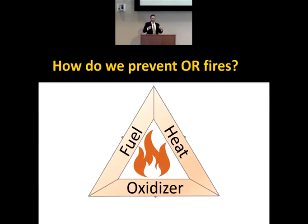And so how do we prevent this? Let's really get into the meat of what you and I as clinicians can do every day to prevent these. And to do that, we have to go back to maybe middle school when we learned about the 3 ingredients to create a fire: a fuel source, a heat or ignition source, and an oxidizer. In our operating rooms, the most common oxidizer is oxygen. Nitrous oxide is also very good at this.